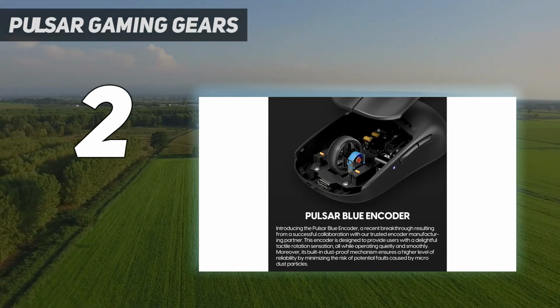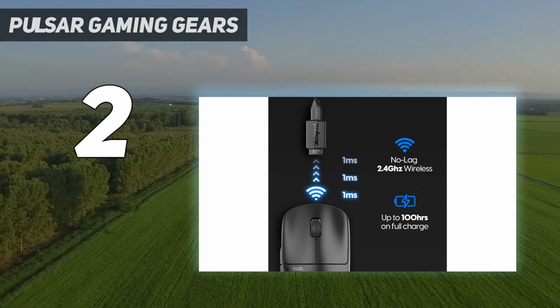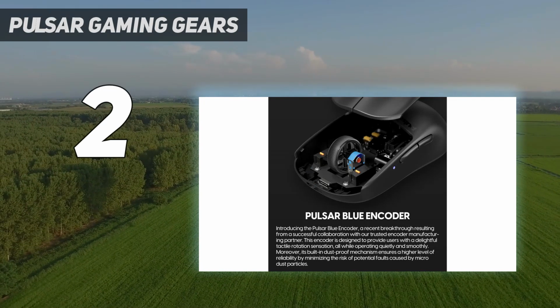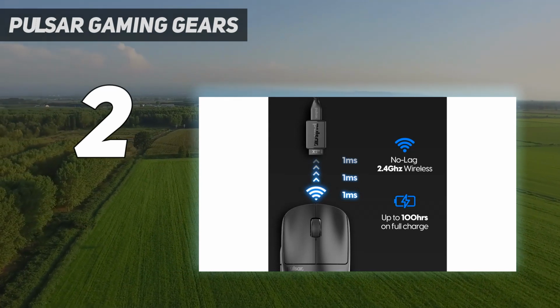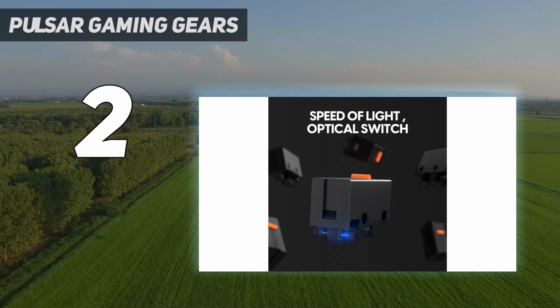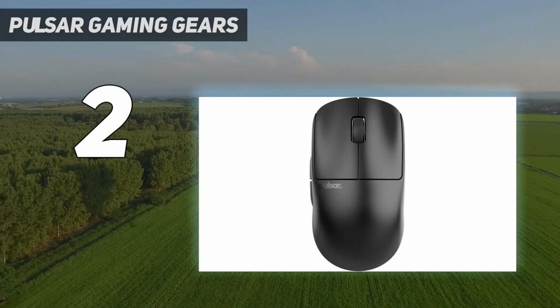It's also very lightweight, coming in at just over 54 g, making it incredibly easy to make fast and accurate movements. Its performance is top-notch, too. It uses Pixart's flagship PAW3395 sensor, delivering outstanding wireless performance that almost matches the gaming performance offered by our top pick, the Razer Viper V2 Pro.